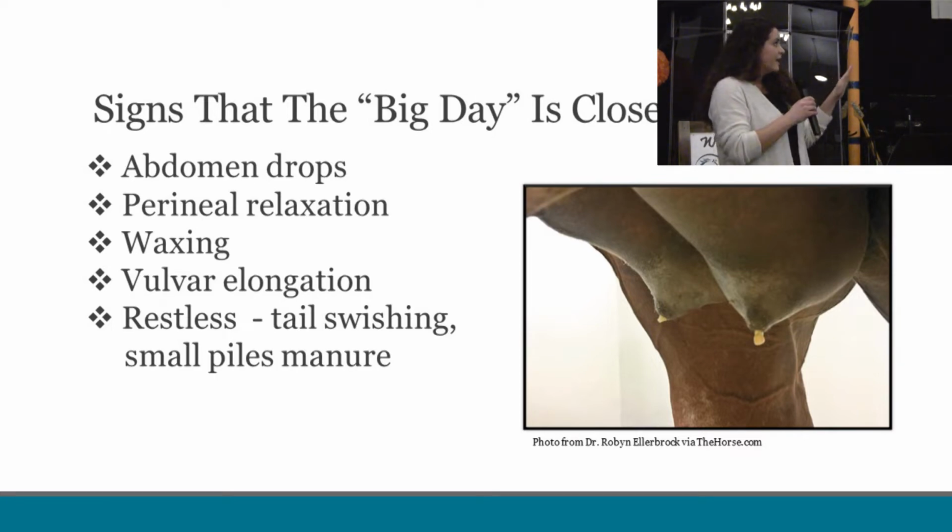And then the sign I love is the restlessness and the vulvar elongation. Right before the mare foals, the vulva is going to lengthen in preparation for that foal coming out, and you're going to see her be restless. I have a really odd question for owners as they're getting ready for their mare to foal. I'll ask, how does your mare poop in her stall? Does she do one pile? Is she always in the same corner? And then one day you're going to call me and say, she has 20 piles scattered throughout her stall and she's churning it and her tail's swishing. That's actually a really good indication that foaling is pretty imminent.